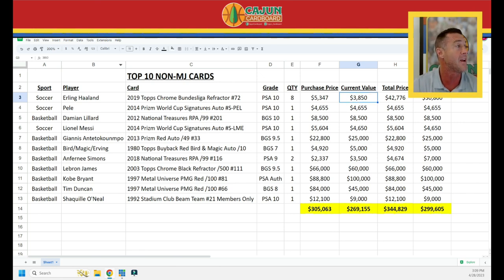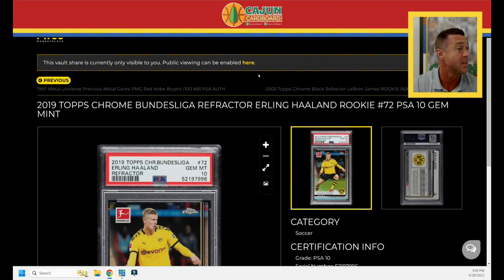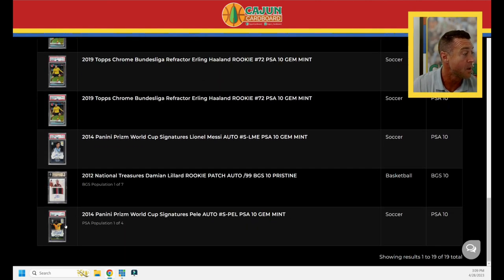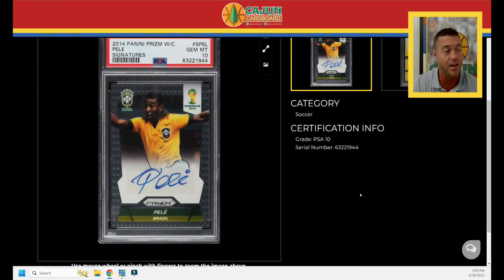All right, enough about that card. Next card is another soccer card. I'll go quick. I needed this card for the set. And so it is the Pele 2014 Prism World Cup Auto. First year Prism World Cup. It is my only Pele card. It is my only Pele autograph card. It's his first ever Panini autograph.